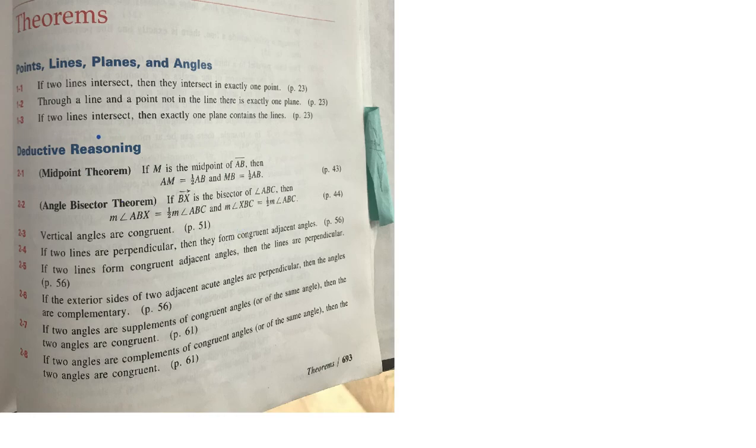All right, so let's get down to the midpoint theorem. The midpoint theorem says if M is the midpoint of segment AB, then the little segment is half of the big segment. So that's a popular one. The angle bisector one is similar. It says if BX is the bisector of an angle, then the measure of the little one equals half the big one. Of course, you're going to use this one all the time.